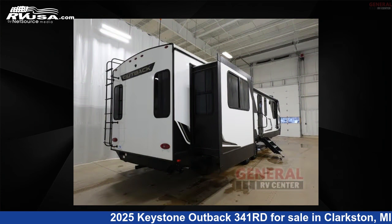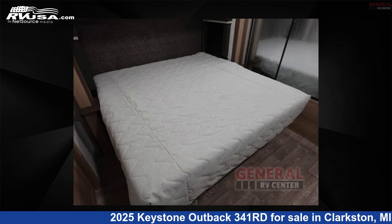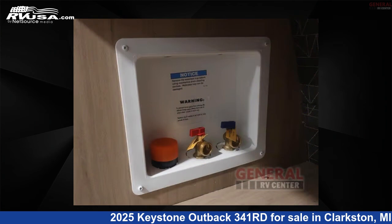This new Keystone is 37 feet 0 inches in length and features sleep 6, slide-out, and 54 gallons fresh water capacity. The floor plan layout of this travel trailer features front bedroom, rear entertainment, rear living area.